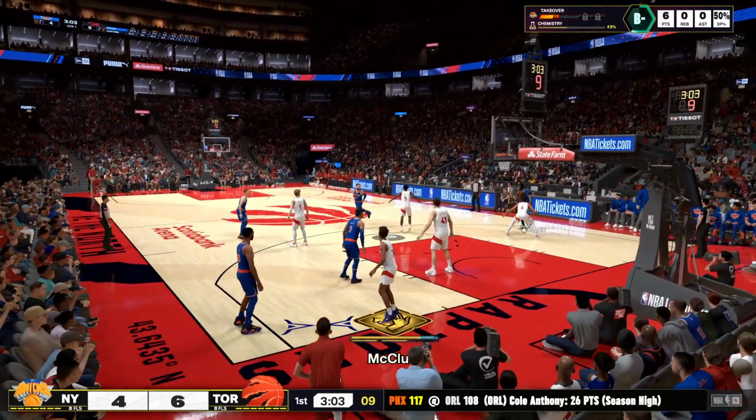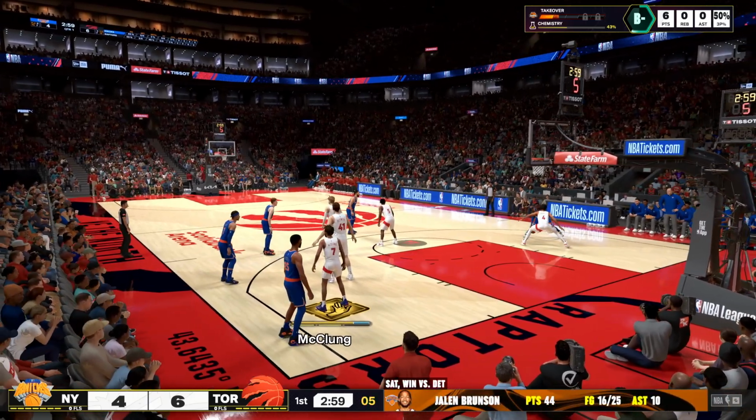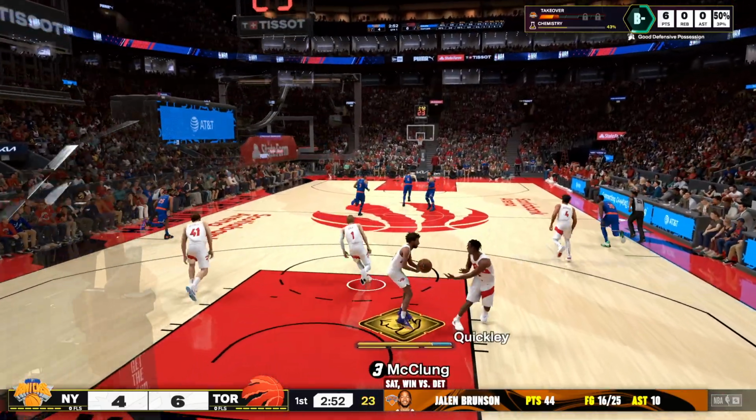Now here's Brunson. In the game against Detroit, very impressive. 5 to shoot. Here's Randall. It's rebounded by Quickly.